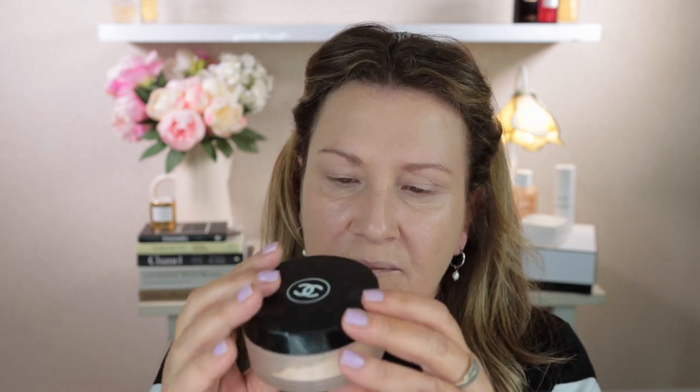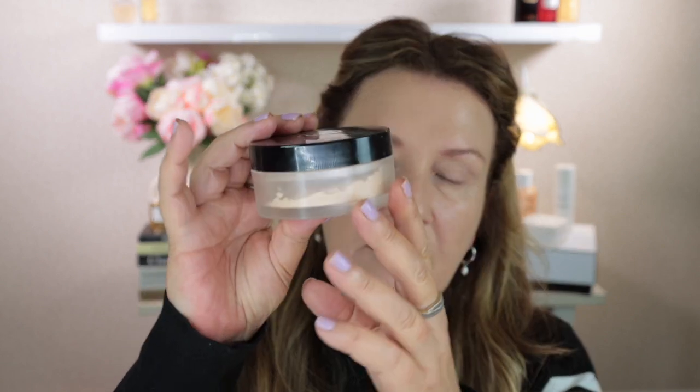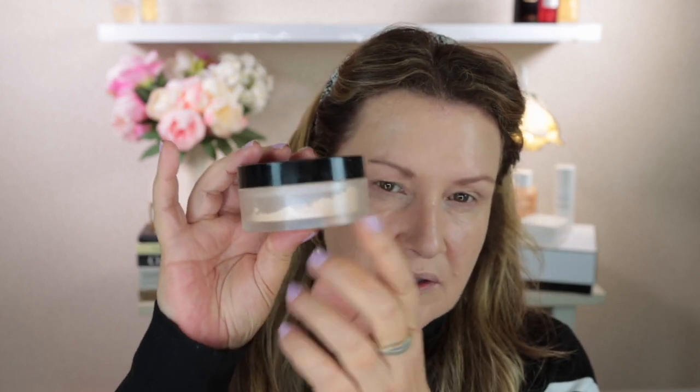So I really love this powder, and I mentioned it I think towards the beginning of the year, but I am getting through this, and I think I'm probably going to finish this up this year, but I will definitely be repurchasing it. It is a really, really lovely powder.